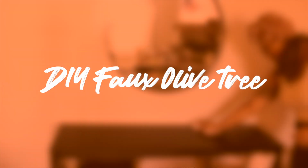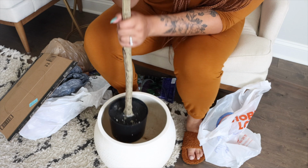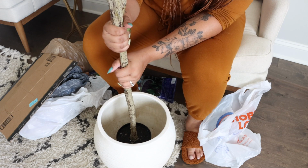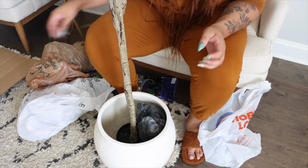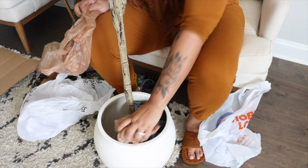Okay, so one of the last things I'm going to show you guys is me decorating the base of this faux olive tree that I picked up off Amazon recently. I got the planter on clearance from Hobby Lobby, so I wanted to make it look more real inside the pot. So I watched this video on YouTube on how to kind of finish it off.